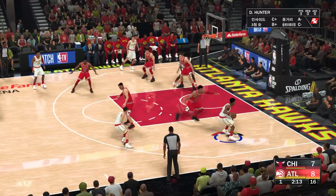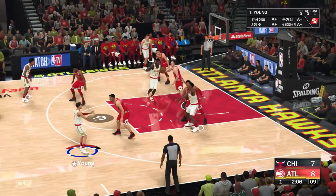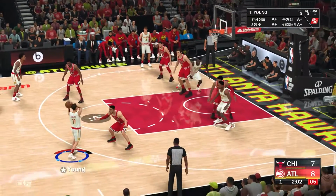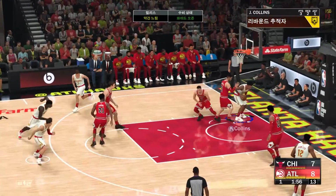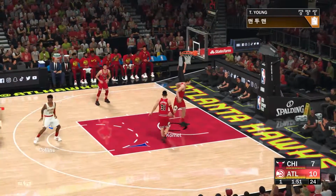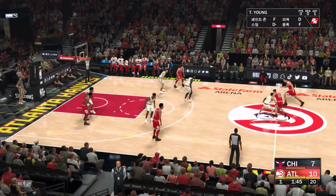Now, here's Hunter, guarded by Porter. Back to Young. Shot clock at 5. Over Young. Here's Collins. Plays it up and banks it in. Collins has got 5 now. Keeping that play alive. Anytime a shot goes up, Collins is going to compete for it.